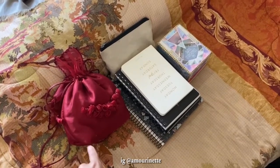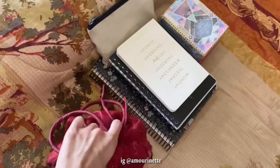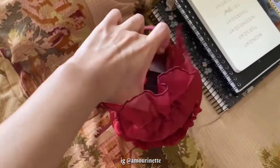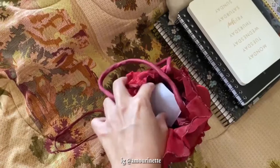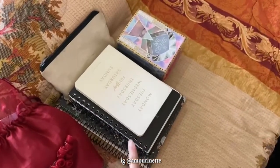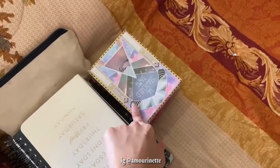If you do watch my tarot readings on my other channel at Adora's Light, you may often see this bag where I have a lot of my charms and like tiny notes for me to read and get more guidances on my tarot readings. So yeah, and this is my actual physical schedule book, and this is the Star Child Tarot.